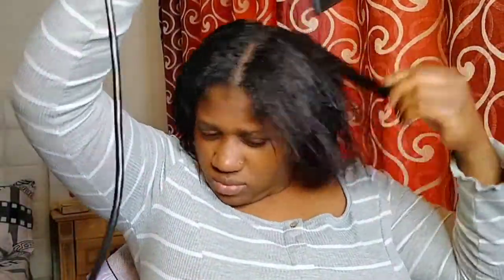Okay, so that's how my hair looks after washing, okay? And before some of you start wondering why I'm using a blow dryer at this point, I am actually using cold air. I am not using hot air, okay? I'm using just cold air to dry it out naturally.